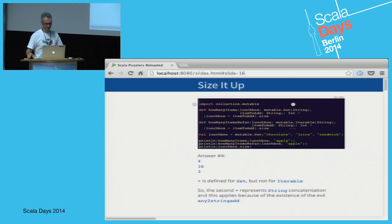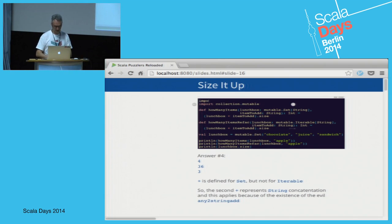Right, and what I was going to show is if you don't want the any to string add to get applied, the obvious way is to prevent that from being imported. It doesn't work in the REPL, but in a regular file, it just has to be the first import, I believe, in the class. So you would say something like. And this is really interesting. This is one of the more interesting things to come out of this puzzler: you can actually prevent it. You can switch off any to string add, which arguably is a good thing to do in any case.